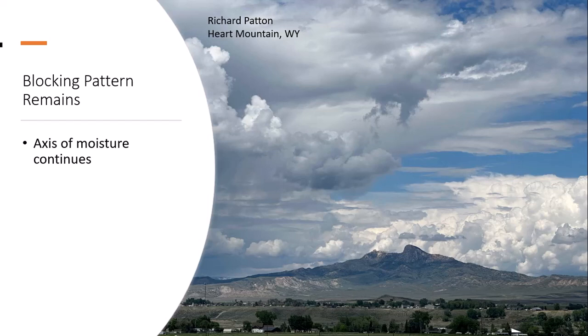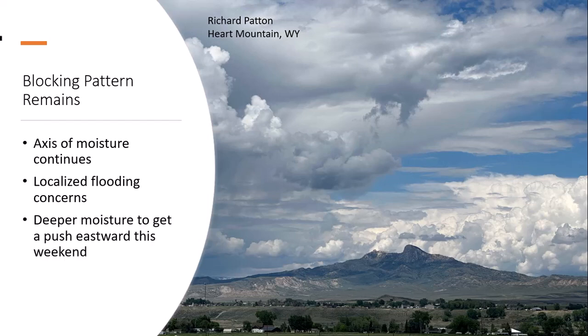So this axis of moisture, which we've been talking about for quite a while, just continues to be right on the divide. That continues again today. Slow moving, heavy rain producing thunderstorms did yesterday cause several flash flood warnings and advisories for flooding across parts of Colorado and Wyoming and elsewhere across the Intermountain West, and that's going to be a concern again today.